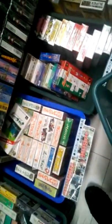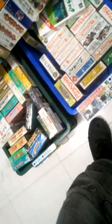What's this? Okay, so this is Lemmings 1, but I don't want Lemmings 1, but Lemmings 2 would be in the same section, so it looks like they haven't got it. So I think we can move on from this section now and go and look at somewhere else.